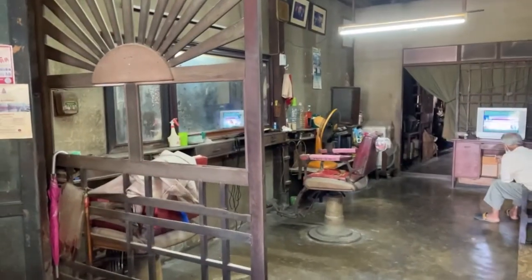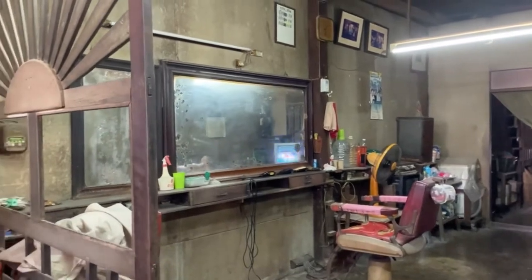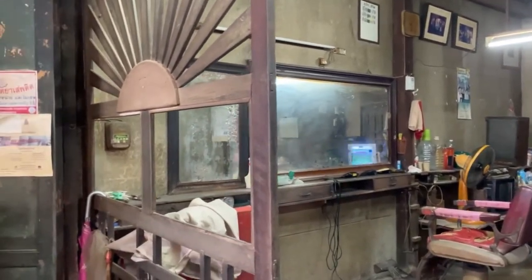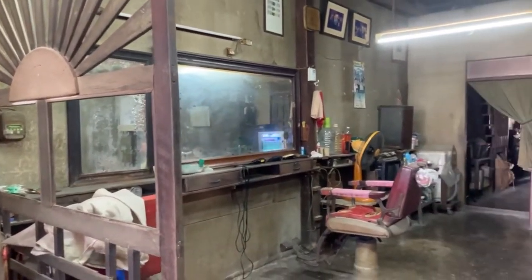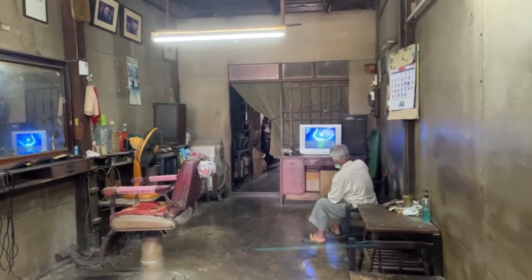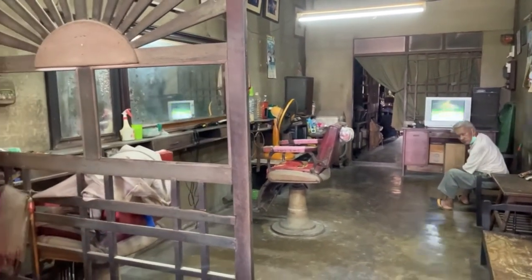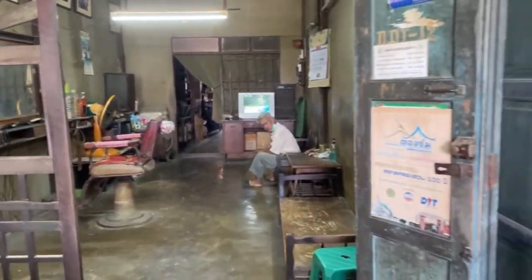All right, I had to stop and show you this. This is an old style barber for sure. So you can get in here, get your ears lowered a little bit, and you'd have to get him to stop watching some volleyball, but he'd be happy to cut your hair. Very cool. I don't see any prices, but it can't be more than a couple dollars for a man's haircut.